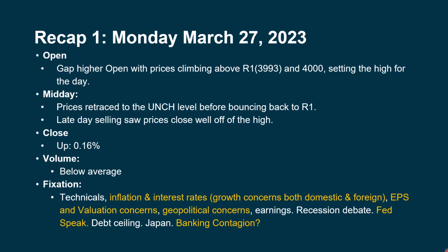Inflation and interest rates are the real backdrop to what's happening right now. Any Fed speak that we may get, and then is this banking situation coming to the end, or is it just beginning, or are we in the middle? We're still trying to figure that out.